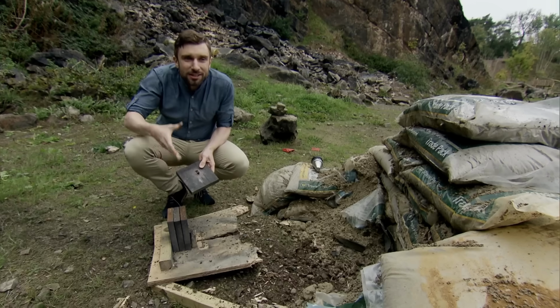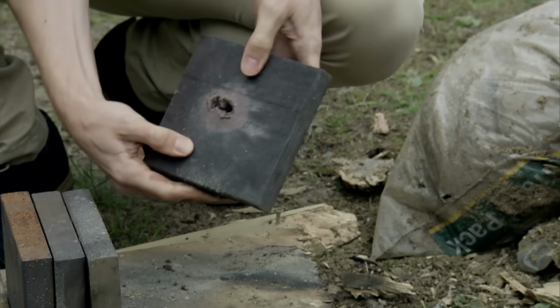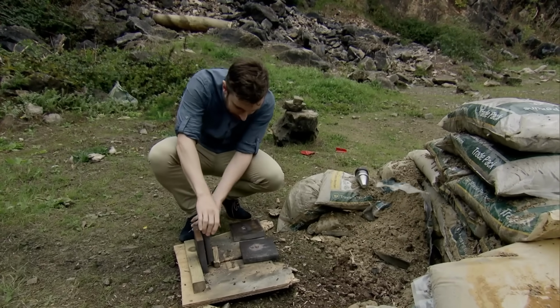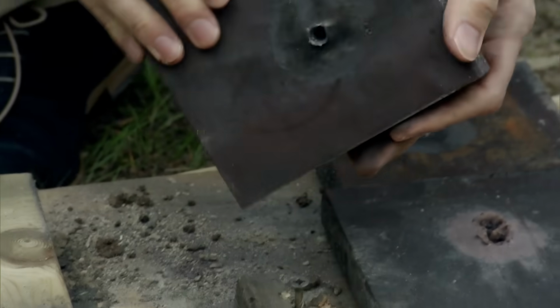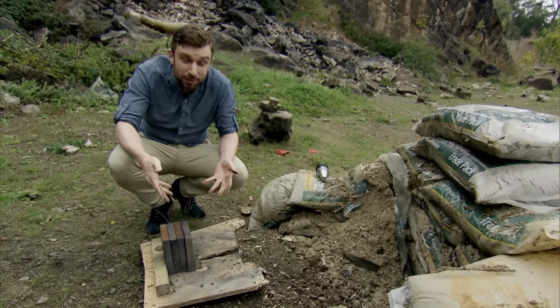This steel represents the armour plating on our tank. We've got 4 2.5 centimetre thick steel plates. There's 10 centimetres of armour in all. And as you can see, there's a pretty big hole in that. And if we go through number 2, there's a hole. Number 3, there's a hole on both sides. And finally, number 4, there's a pretty big hole in that one too. It's gone straight through. So what sort of weapon could blow a hole in 10 centimetres of steel?